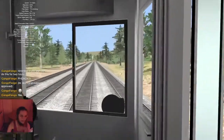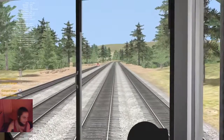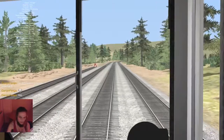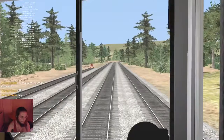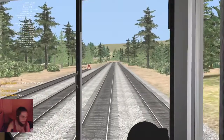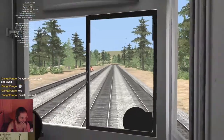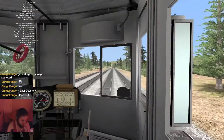I mean, well, I might as well tell you now. The game I wanted to play for the MISC slot was Mini Metro. I suppose maybe half an hour would suffice, so we could go for half an hour longer with Train Simulator. Planet Coaster? No. OpenTDD? No. I already said what it is.